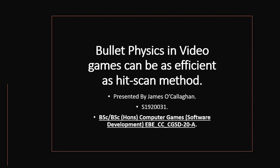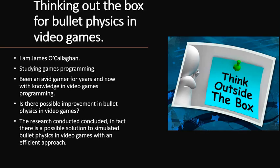Bullet physics in video games can be as efficient as the hit scan method, presented by James Callahan. Out of the box thinkers know that any new idea will need to learn to crawl before running. Though most people tend to be xenophobes, so tend to stay away from anything of the unknown. But the point is, innovation never happened because inventors took the safer option.